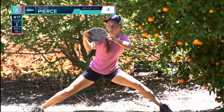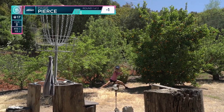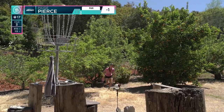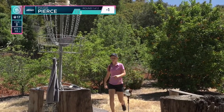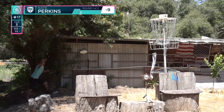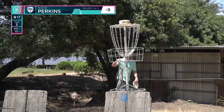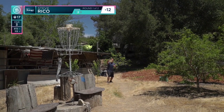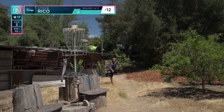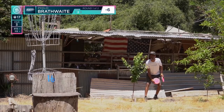Now I'm left with this tricky lie. Step out to the left. Oh, yes. Beautiful putt. Thank you. On the single chain elevated. Good comebacker. Yeah, these baskets really help you with putting confidence, I feel like, because when you hit a putt on it, you just know how solid that putt was.